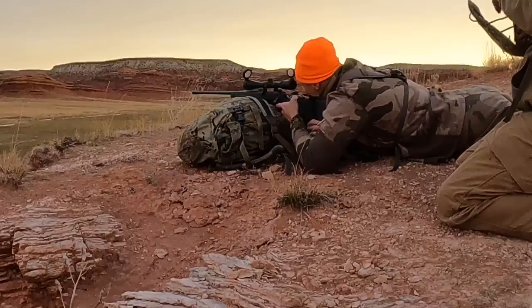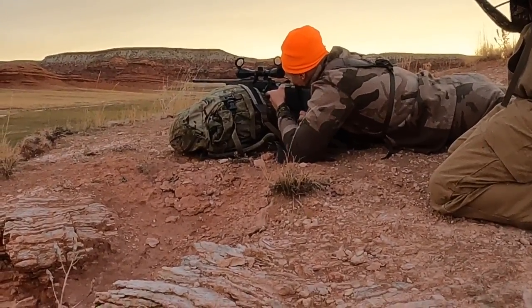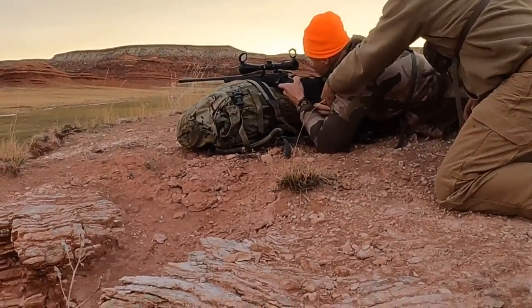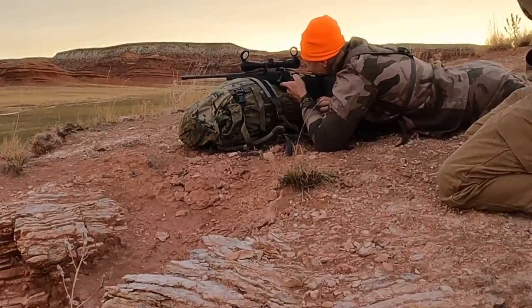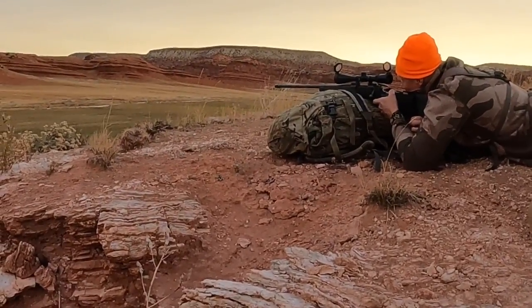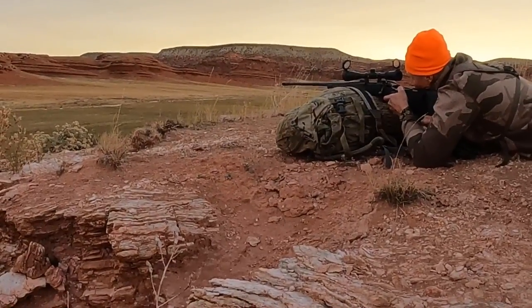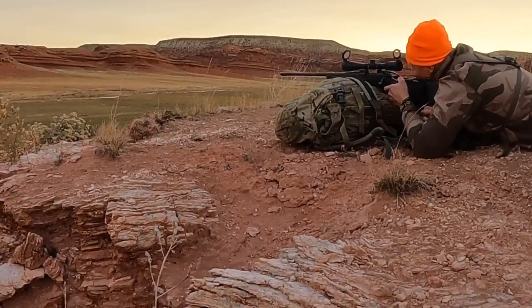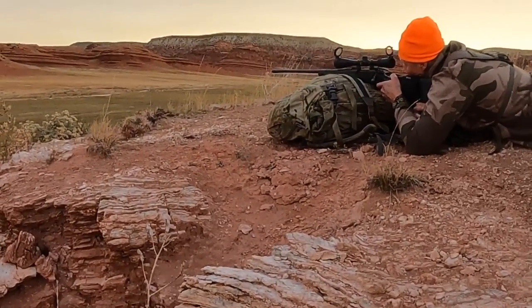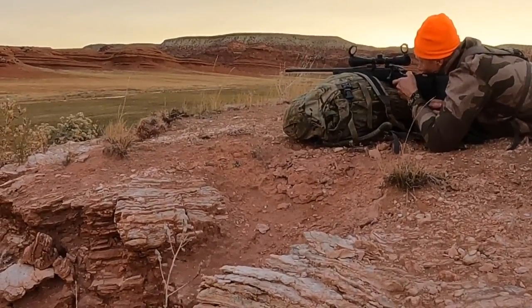He's the last buck. And he's at 360 right now. Nope, left. Right there. Okay. He's walking toward us right now. There's a doe right in front of him. Oh, that one right there. Until he clears that doe. He's at 390. You want to try to get closer?